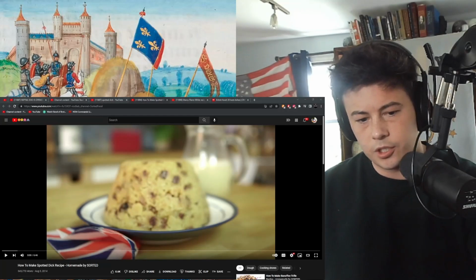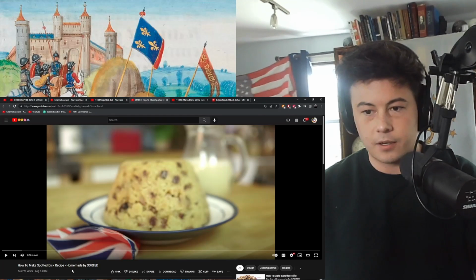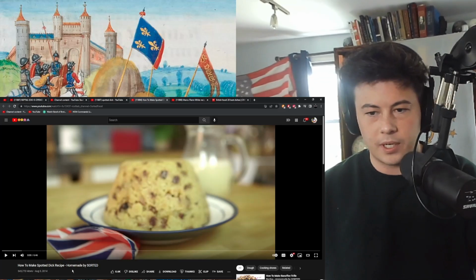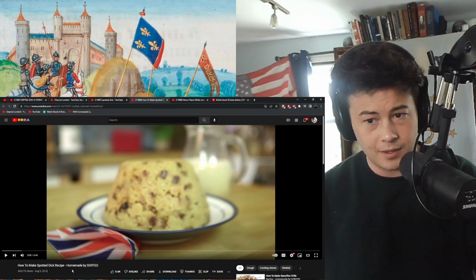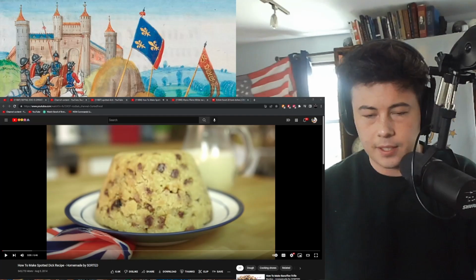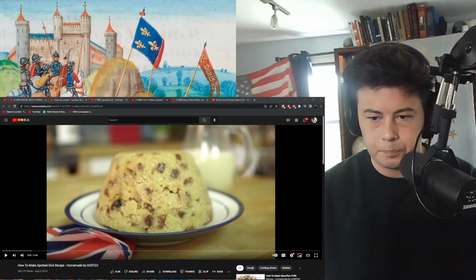Okay, this is one of those dishes that I've definitely heard of as a funny one, spotted dick. I have no clue what it is. It's a dessert, I think. It looks like one. This is not. But that's what I'm here to do. I'm here to learn. If you are not ready to learn, I guess we're in home ec, actually.